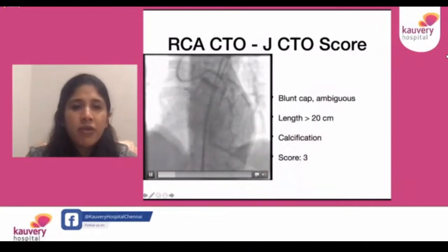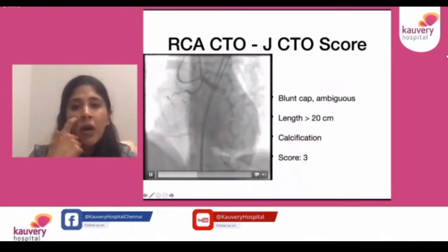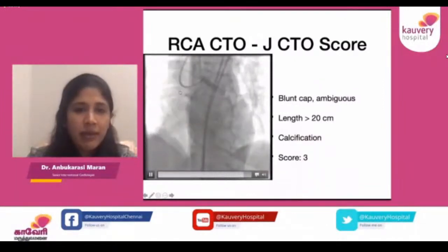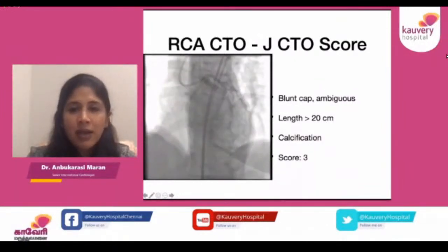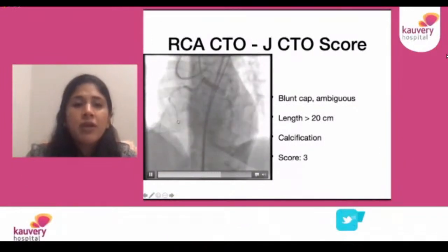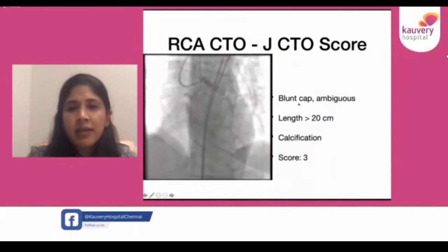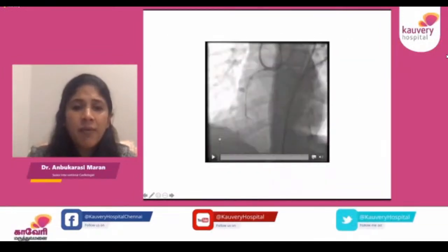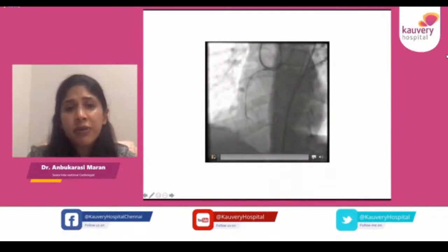Here we have a patient with a J-CTO score of 3. This is a patient with a blunt cap, length greater than 20 millimeters, not centimeters, I apologize for the typo, and presence of calcification. So we decided, she had refractory symptoms, she had COPD, and we decided to do the antegrade dissection re-entry method.